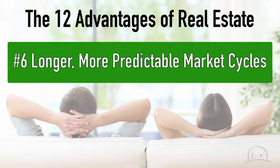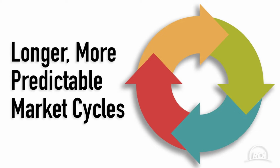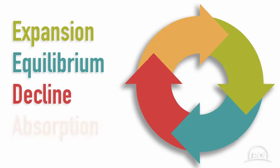Advantage number 6, real estate has longer, more predictable market cycles. And this can be a huge advantage that can increase your wealth. Longer, more predictable market cycles mean that real estate markets go through cycles of expansion, equilibrium, decline, and absorption. Now, you can tell which part of the cycle real estate's in by looking at market data.